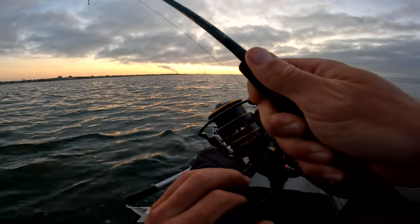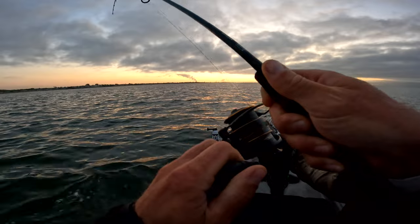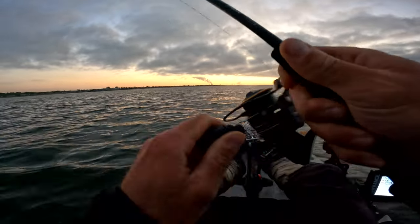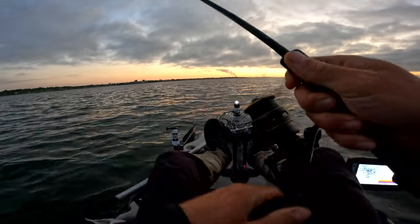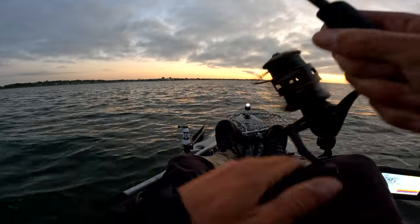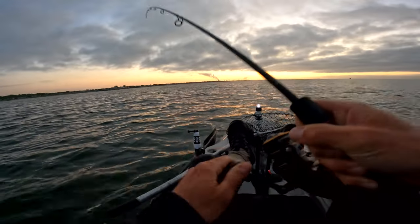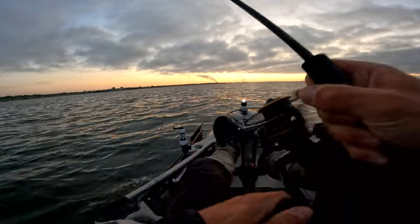Wow. Wow. Unbelievable. This might be a blue. It just shook its head like a bass. Oh, I thought he was off, but he's still on. Just maintain pressure, Bobby. But yeah, this might be one of those big, big fish feeding on the blackfish.